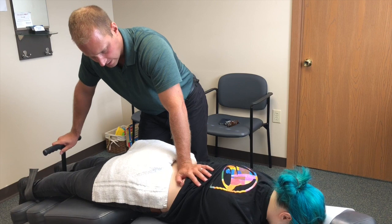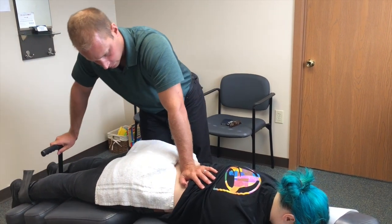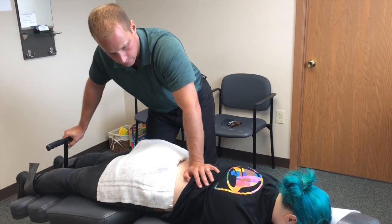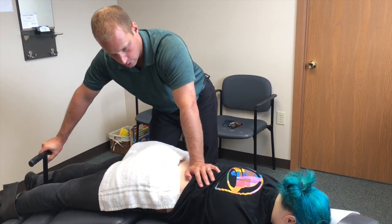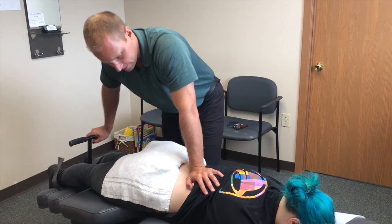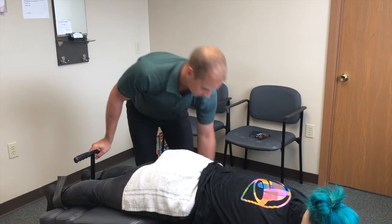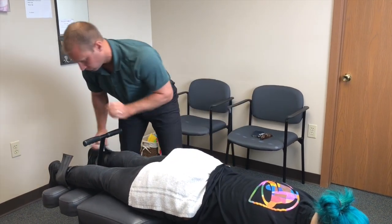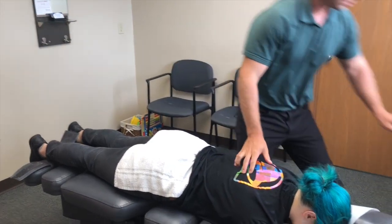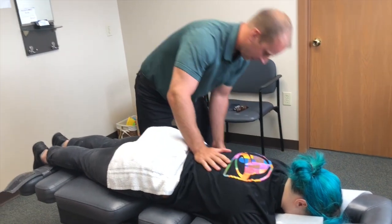We'll just do a couple passes each way, and then we're going to work our way up and get her mid-back adjustment. You okay there? Mm-hmm. Just a nice, easy stretch. It's also good for hip mobility. Okay, that's the low back portion of her treatment today.